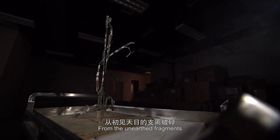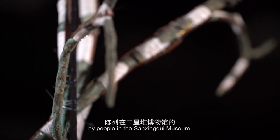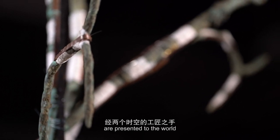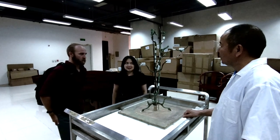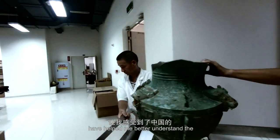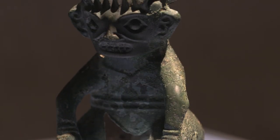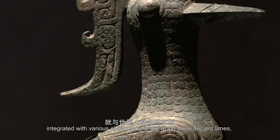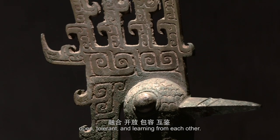From the unearthed fragments now being observed, appreciated, discussed, and studied by the people in the Sanxingdui Museum, these splendid and unique civilizations are being presented to the world by the craftsmen of 2 periods. Their past and present lives have helped me better understand the Chinese national character and aesthetic. It also shows that China has already integrated with various civilizations in the world since ancient times, open, tolerant, and learning from each other.